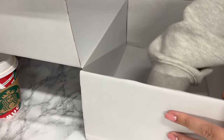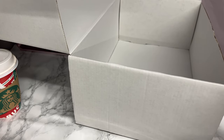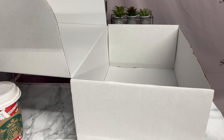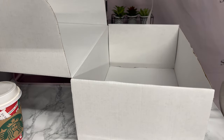Right, so here is a big box that we basically have to use when we are packing the e-files, because they are quite a big box. There we go. Right, so obviously we'll start by cutting the ribbon and just laying that in the bottom of the box.